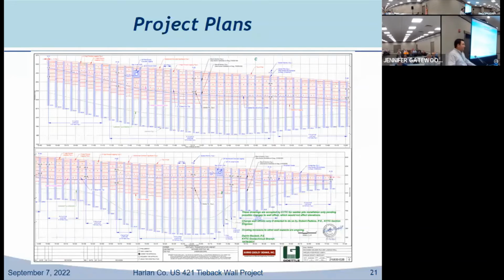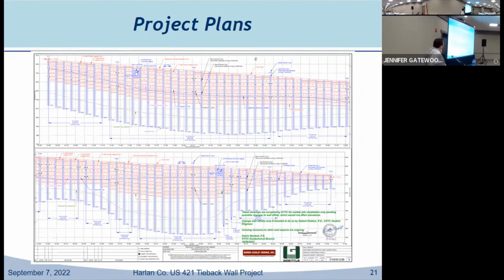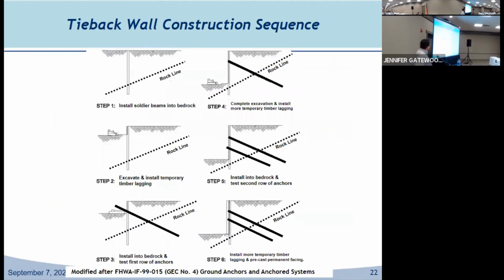So that is the entire wall on that plan sheet. Now, there's a lot to make that happen, but that's the actual wall profile sheet there. So real quick here, if you've never seen a tieback wall constructed, it's a little hard to wrap your head around.